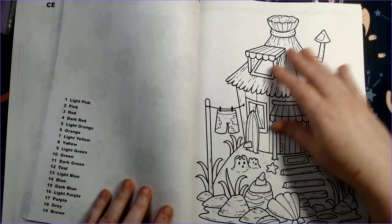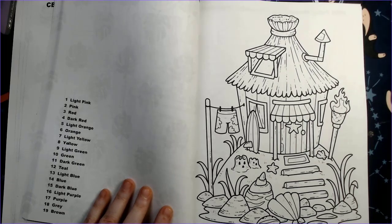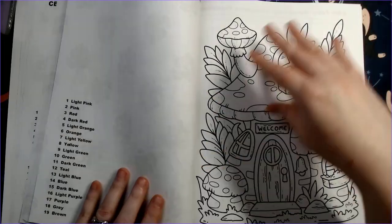I do like the mix of interior, and I do like this style house too. This is cute. This reminds me of Kame House on Dragon Ball, where it's just the little house on the island. Though that is a lot smaller island than the other one.